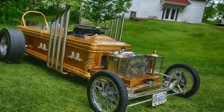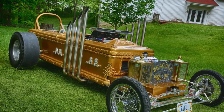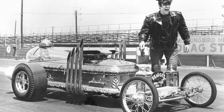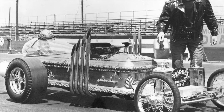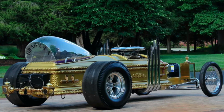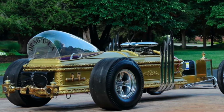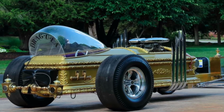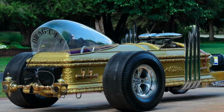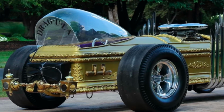The creation known as Dragula was a purpose-built drag car built by Grandpa in the episode called Hot Rod Herman. Built by George Barris, the Dragula was built from a body of a real fiberglass coffin that was purchased out of the back door of a funeral home in North Hollywood. The vehicle sported 2 10.5-inch wide cheater slicks mounted on custom 10-inch Raider aluminum wheels. The miles per gallon on Dragula were rated at 4 gallons per mile of embalming fluid.